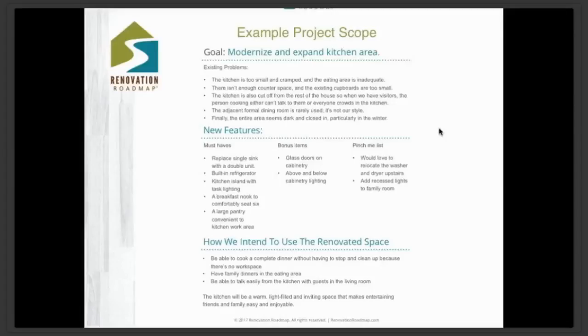Want to have family dinners in the eating area. So if you have a larger kitchen and you're going to put in a kind of a breakfast table, that might need to have enough room for 6 people. Or it might mean you're going to have a really oversized island so that they could sit up at the island. Those are the things you want to think through. And be able to talk easily from the kitchen with guests in the living room. So again, another example of opening up that space.